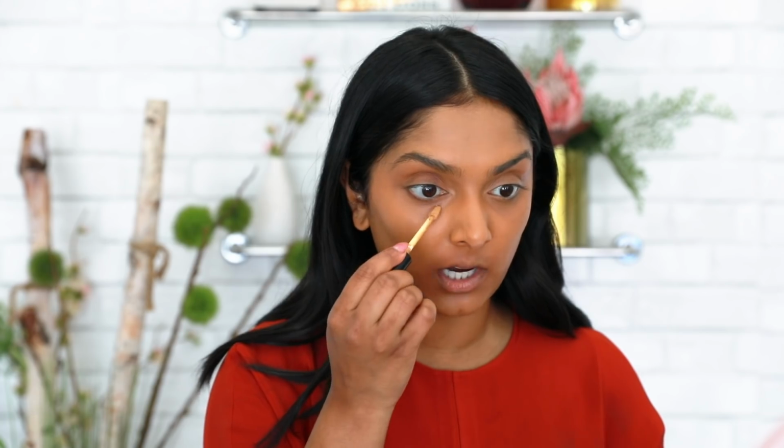If you want to go back in and brighten under your eyes, remember that the key is brighten, not evening out. You can go in with a concealer, but again, you don't need nearly as much. I would have been totally fine with just the Huestick and foundation.